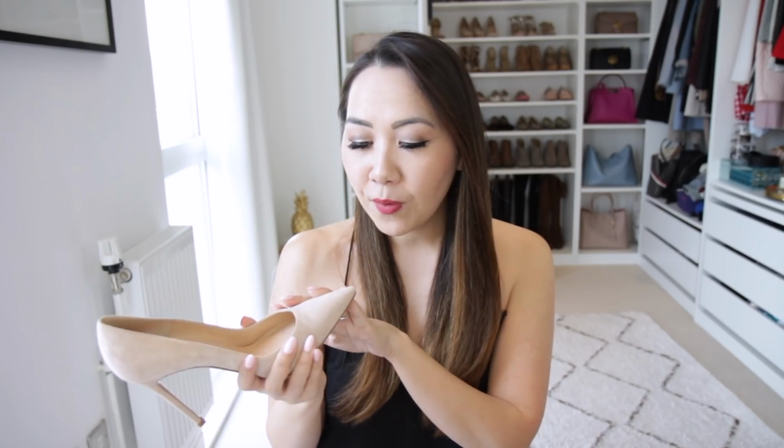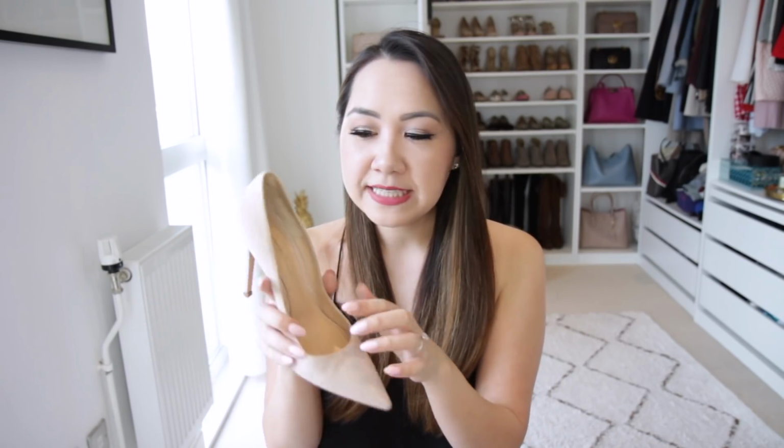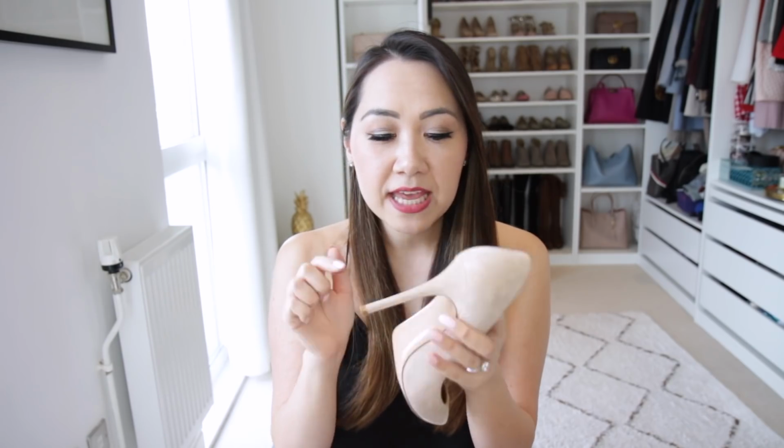In terms of wear and tear, there's really nothing too bad to say about these. Obviously I got them in quite a pale suede fabric and colour, so they're not going to be the most durable. It's not going to be like a patent leather, but the wear and tear really hasn't been too bad. I did make sure to spray them, so that obviously factors in, but there is a little bit of wear on the tip and I do have a bit of scuffing on the heel, but apart from that there is nothing else to report.